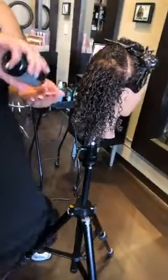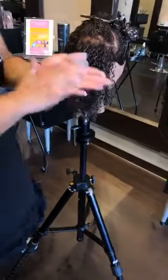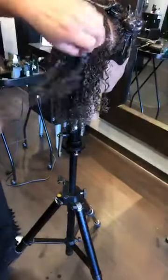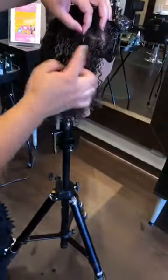Next, the C is cream or gel. When I'm styling natural, usually I'll use a gel. It's just what I prefer. Again, same thing. I'm going to work it through the hair, base all the way to ends. You'll start to see the difference between having just the leave-in and the oil. You get more separation, more definition, and that's really where the curl starts to live.